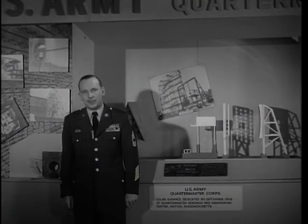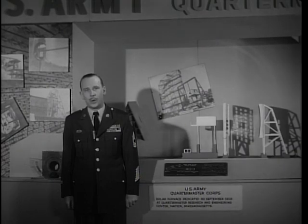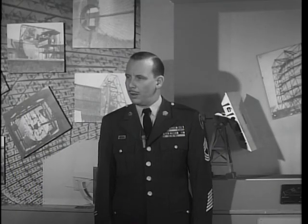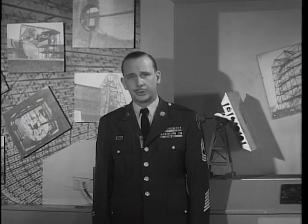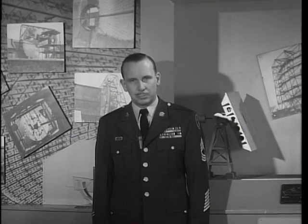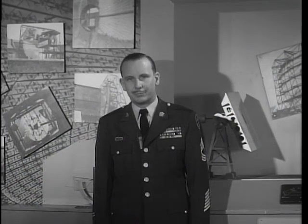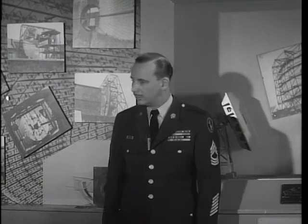This is a special exhibit area just outside the office of the Army Quartermaster General in Washington, D.C. Around us are just a few of the recent results of the Quartermaster Corps' research and engineering program, a program designed to meet the problems posed by modern warfare, and which is continuously affecting the way all of us live.